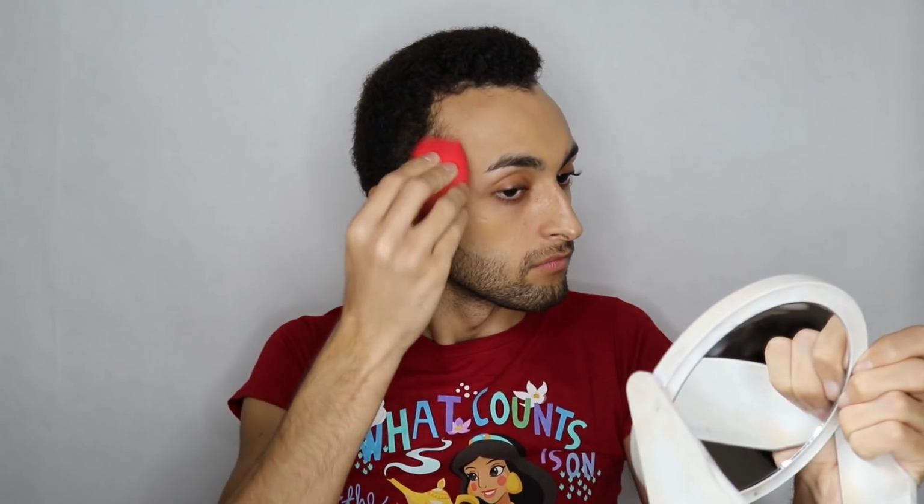My base, I'm just going to be taking my Maybelline Superstay 24 Hour Full Coverage Foundation in the shade Warm Sun, and just applying that with a Morphe Beauty Blender. Now that my foundation is all in place, I'm going to be taking the Too Faced Born This Way concealer in light and just applying it to my under eyes and the high points of my face. Just blending that out with the same beauty blender.